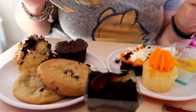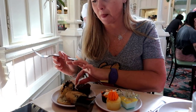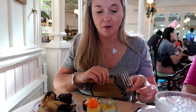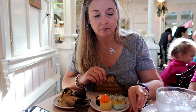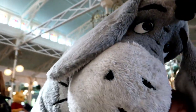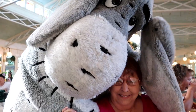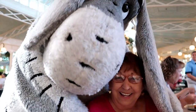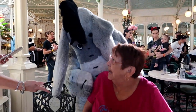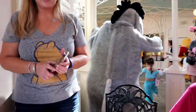I mean, if you like mango, you would probably like this. We're not big on mango, so we're not the best to judge mango type foods or desserts. But she wanted it, she gave it a try. Hi, Eeyore. One of my favorites. You can barely see her. Oh. Yes, how nice. Thank you. He got her chair for her. That was awesome.